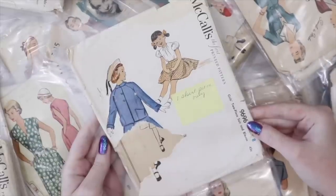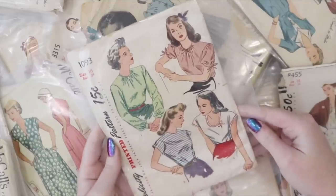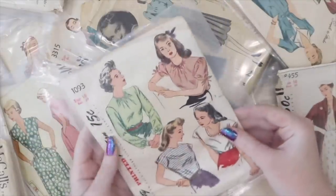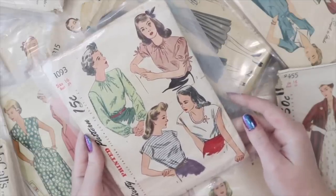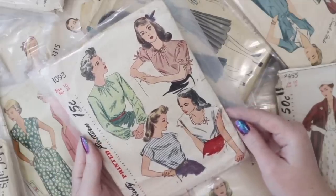This one says 1 skirt piece only on it, so that's not particularly helpful. This is a Simplicity blouse pattern, which has since been reissued, and this feels like it is missing pieces as well. It just feels very thin and flimsy. I have another copy of this pattern in my stash that I got as part of another lot, and it was missing pieces as well. Maybe I can combine the two and come up with something usable. But this has been reissued if you're interested in buying it.